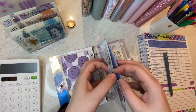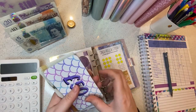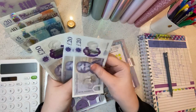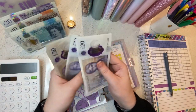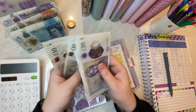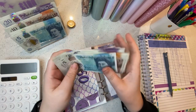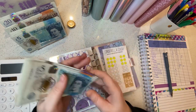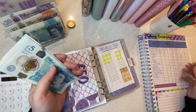Neither is that. Cinderella Cash has got a big amount in here, so if we can get this condensed down. So 50 already in the bank, 60, 70, 80, 90, 110, 130, 150, 170, 190, 210, 220, 30, 40, 50, 60, 70, 80, 90, 300. So that's 300 in total, isn't it? I take 250 back to the bank.